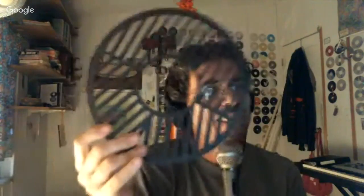I star aligned on Arcturus and Altair, and then with Altair I threw on the Bahtinov mask here, and instead of it taking me 10 or 15 minutes to focus, it took me about 30 seconds. Where have you been all my life? So these are really awesome.